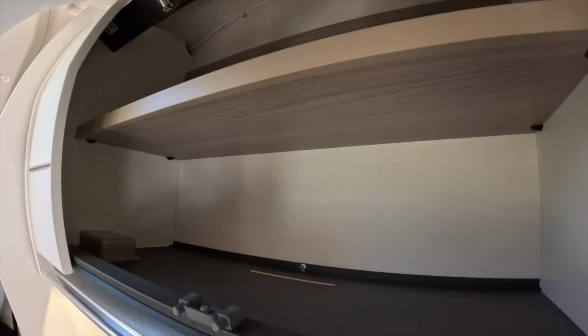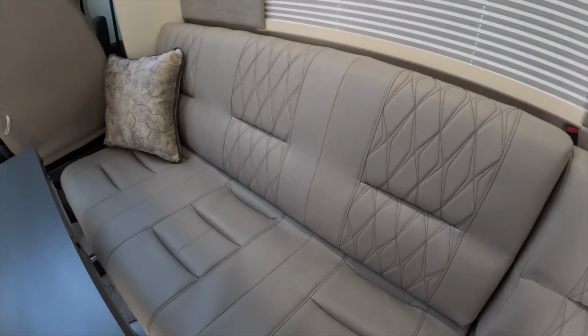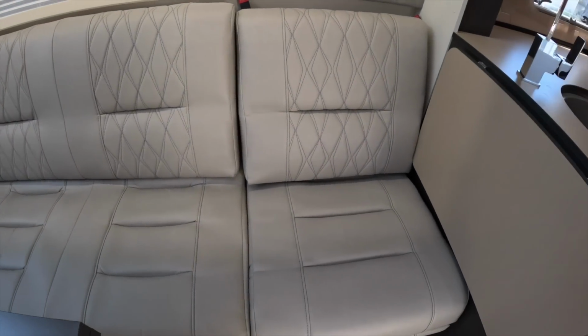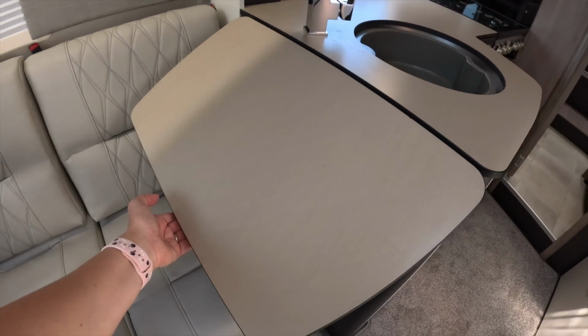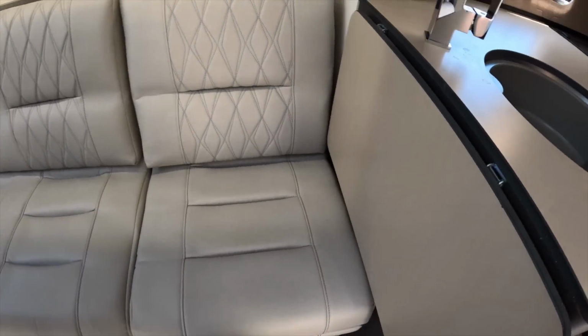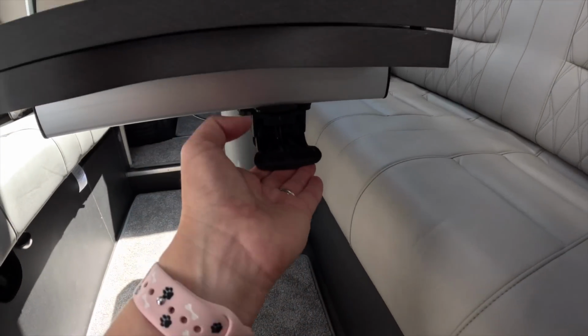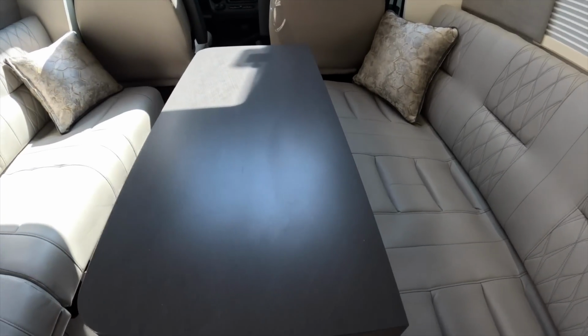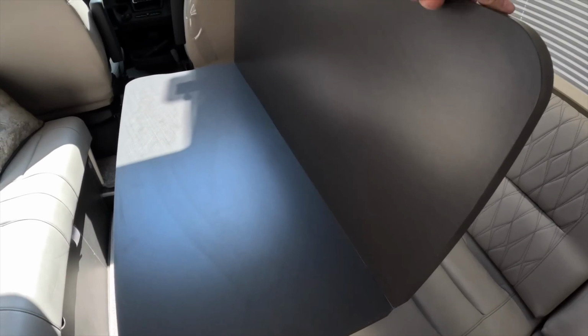Can't get to this one because of the table. Blind, your fly screen and your normal blind. You've got your travel seats underneath, your bench seats. Extension to the kitchen. So your table moves around, utilising that handle there. You can't do it one-handed, but it moves and it obviously folds out to be a bigger table.